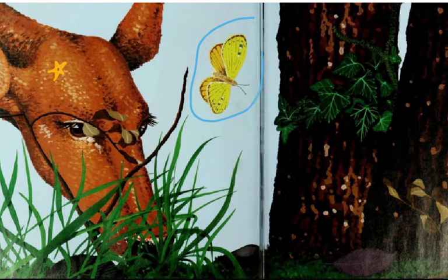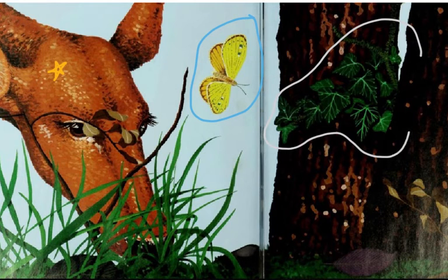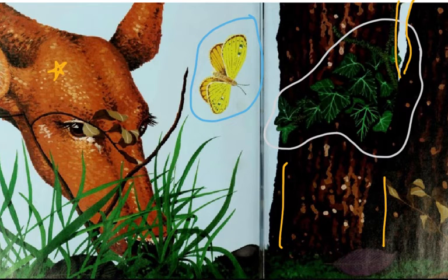This is a kind of butterfly called a sulfur butterfly because of the color it is. Growing on this tree, these leaves are English ivy. And these two trees are red pine trees. What else can you see that's in this illustration that's growing and alive?